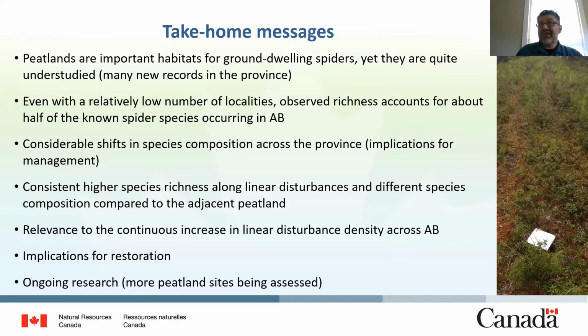which has very important implications for management as well, given that difference in composition across the province. Interestingly, we found greater richness along those linear disturbances, and also different species compositions related to the adjacent peatland. This creates a very interesting problem when we think about forest management and oil and gas exploration, and all the implications for restoration that we are just starting to understand. This is ongoing research, so there are more peatlands being assessed, and hopefully within the next couple of years we'll have a much clearer understanding of the effect of these linear disturbances on spider biodiversity.